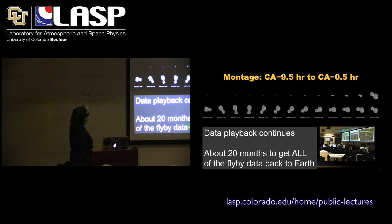It'll take about 20 months to get all the data back, remembering that 3 kilobits per second data rate, and 6 hours to send the data from the spacecraft to Earth. And we have to share the deep space network with all the other spacecraft that are up there, like Juno and MMS, the spacecraft that's operated from here, and those Mars missions, and so on and so forth. So eventually we'll get all the data back, but it'll take a while.